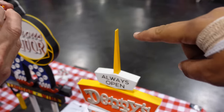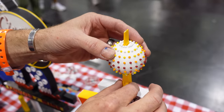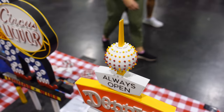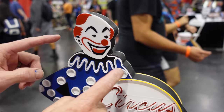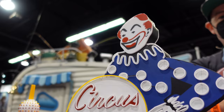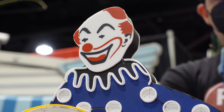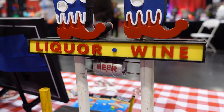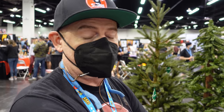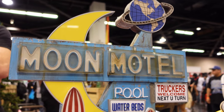Just on the little top spire here, 160 little individually glued-on pieces. This is laser-cut acrylic. The main body is wood. Right. It's painted. This little guy, the face is acrylic. The neon here is laser-cut acrylic. The beer keg under here, that's a 3D-printed beer keg. This is my best work ever. Right. Moon Motel is my favorite sign. It's on Route 9 in New Jersey.